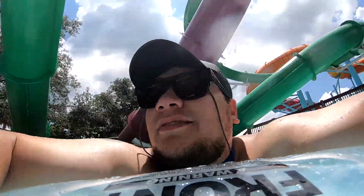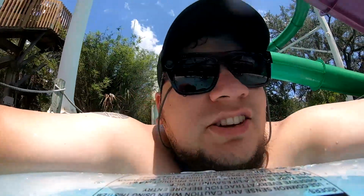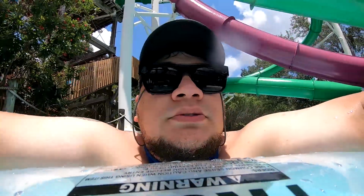So the lazy river isn't really 6 feet. There's really no social distancing in here. So if you do come in a lazy river, just be aware that people are gonna swim by you, run by you, be in the tubes, stuff like that. So there's no social distancing in the lazy river. We'll keep our distance from people, but I don't know, you can't really do much.